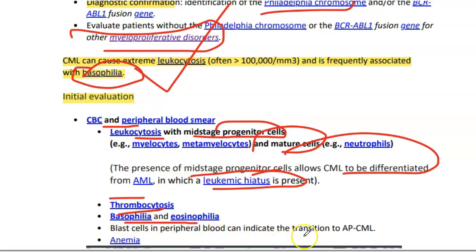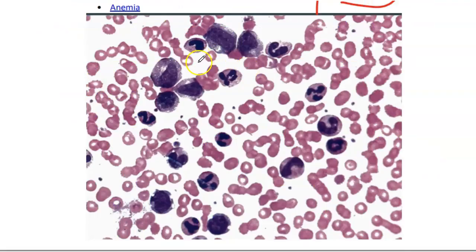Blast cells in the smear can indicate the transition to accelerated phase CML, and anemia. These are the findings of the smears. These are promyelocytes. These are the mature neutrophils. These are the band neutrophils, and these are the lymphocytes. So different types of maturation and different stages of the cells are present.